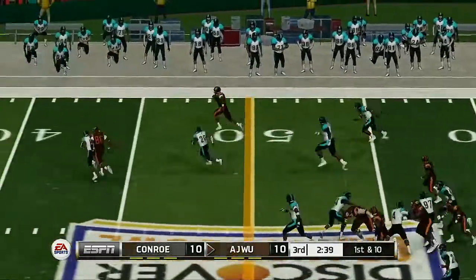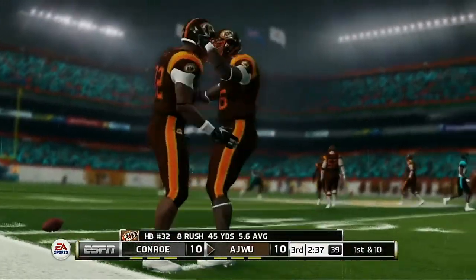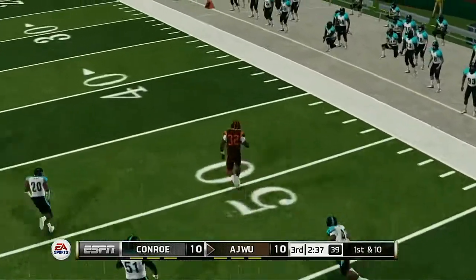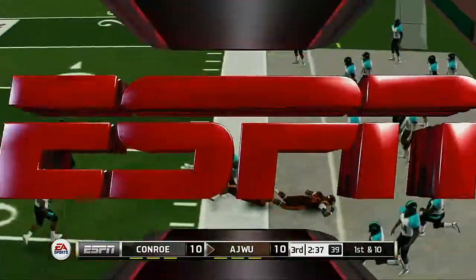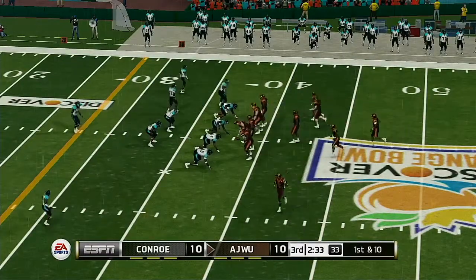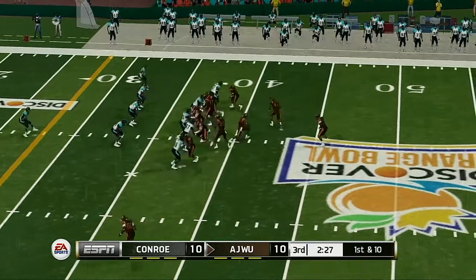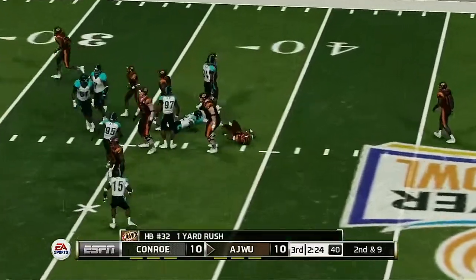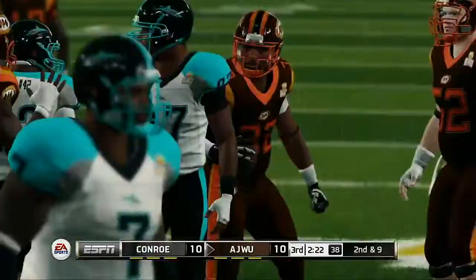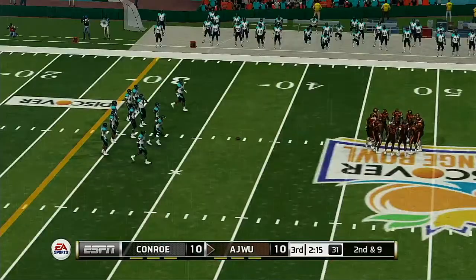Got the corner. Here's an opening. He's at midfield. He's pushed out of bounds. Right around the 38-yard line. From the 38-yard line, it's first down. Maybe a yard on the run by the tailback. Second and nine.